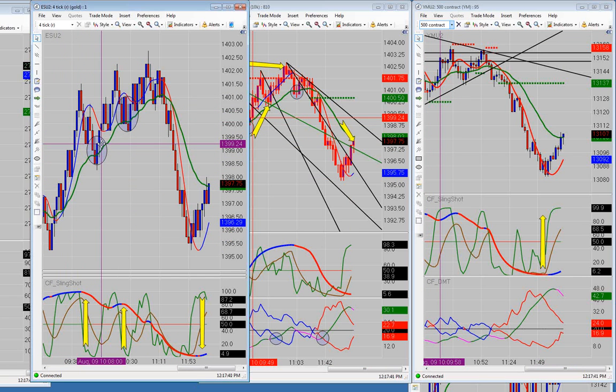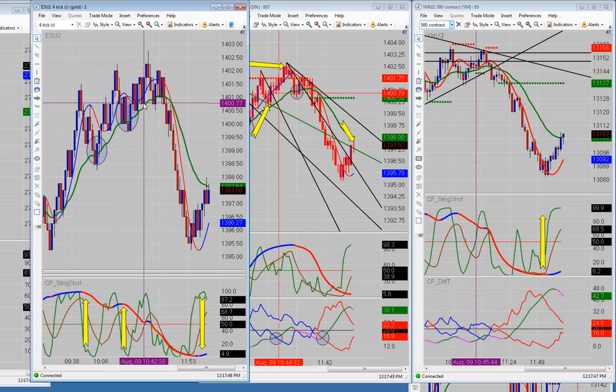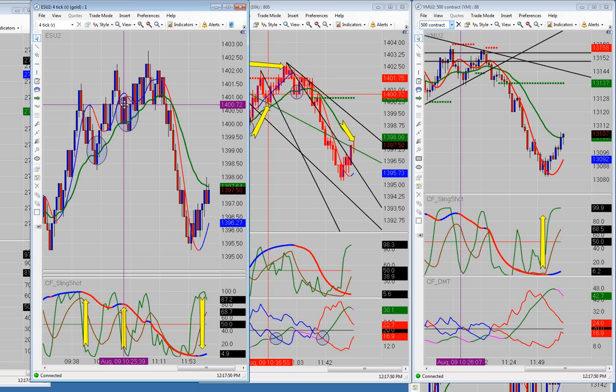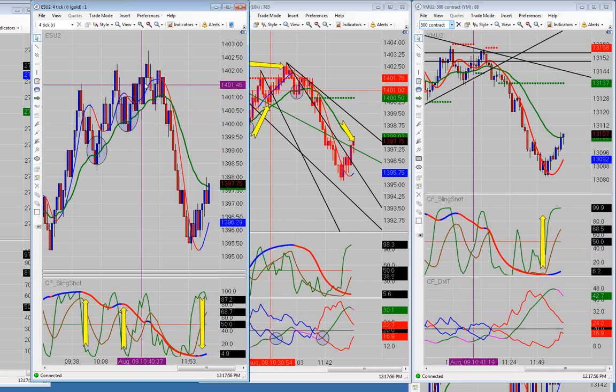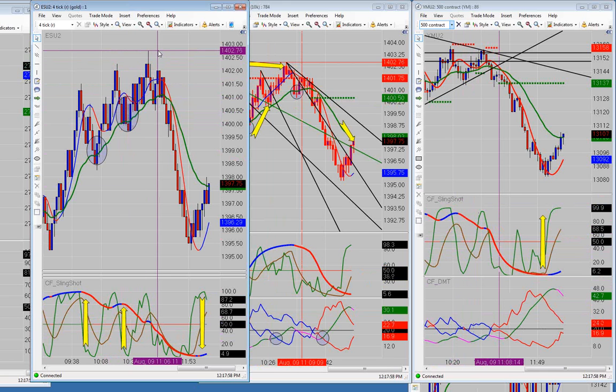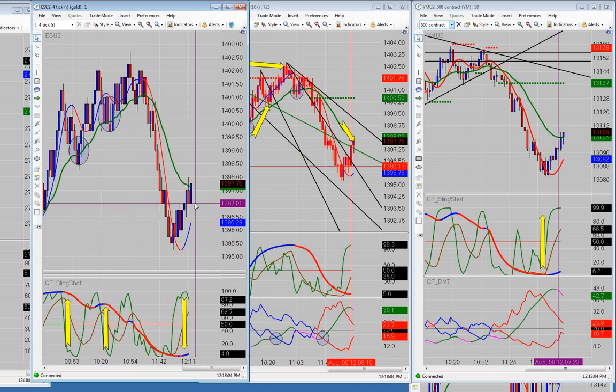There was an opportunity to get long in here at 99.25, and that one moved up to 1402.25, 3 points. There was another one right in here. Tested the BBC with the bullish divergence and an up close. That would have been a 1401 long right there. That one went 1 3/4 points up, all right, before it collapsed. This one right here, the opportunity would have been right here at 1397.